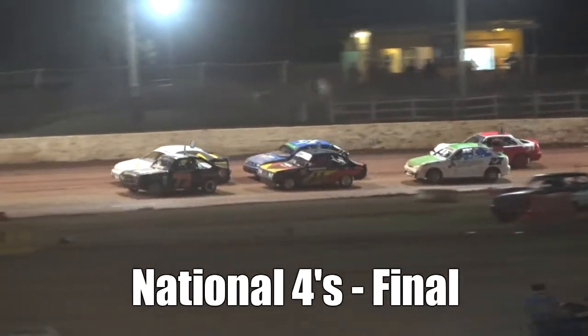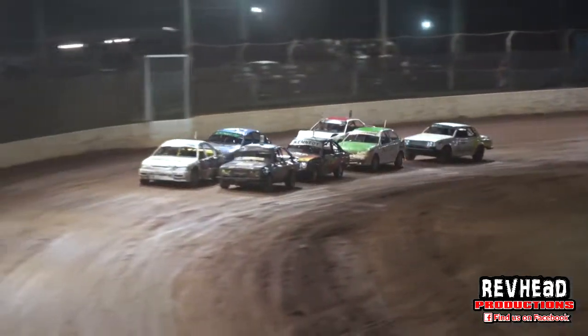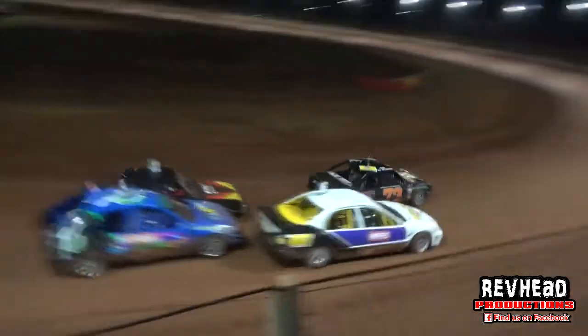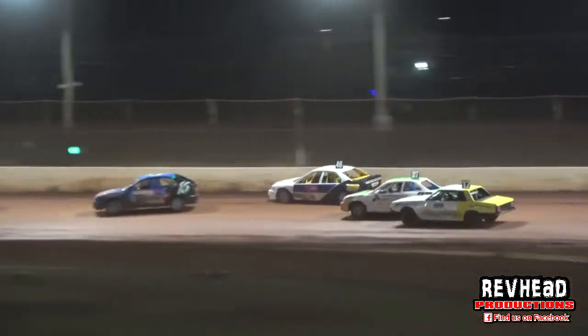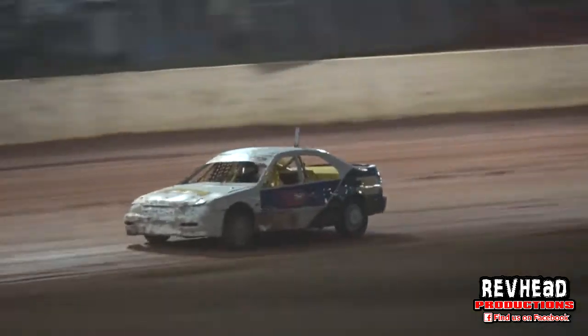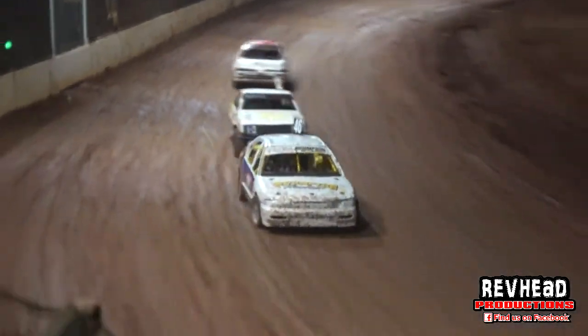Feature race time for the National 4s as Mark Littlehales leads them to the line with Darren Brumpton on the outside. Pretty close together as they head to the first corner. Mark Littlehales leads them down the back straight away with Brendan Kennedy tucked in there in position number 2. The Darren Brumpton car is suffering some form of problem but falls back into line now. Back in position 3 is Dion Cook, and then we go back to Josh Rigby.